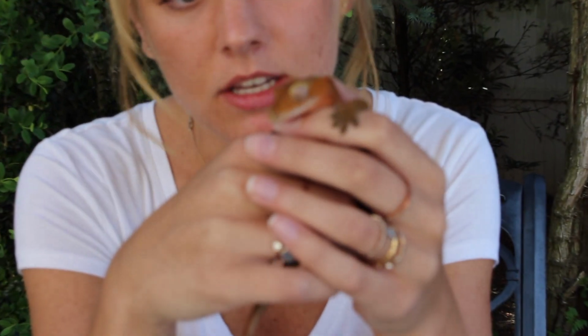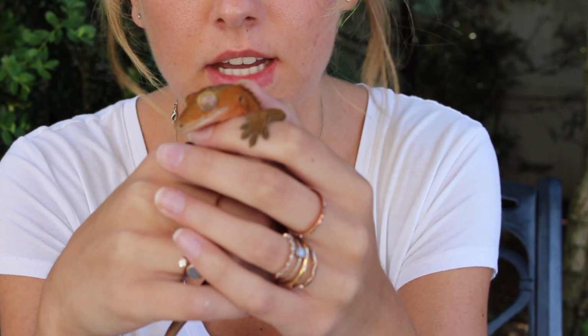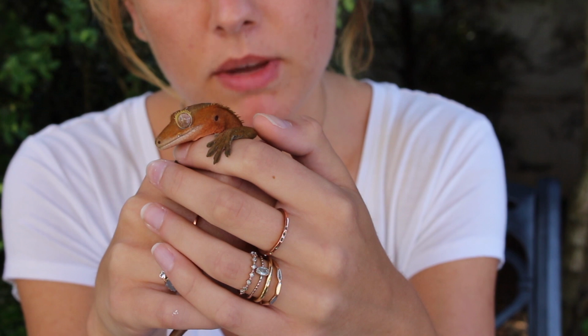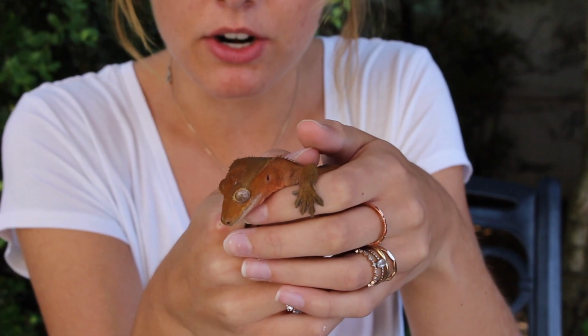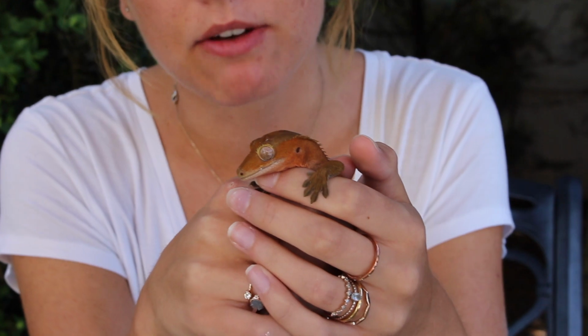But this is the crested gecko, and it is commonly known as the eyelash gecko because, as we can see, we're just going to focus right in here. She has these beautiful eyelashes, which makes her very unique and different from a lot of other geckos. And we can also tell, it might be a little hard to see, but there are beautiful, almost eyelash-like markings on her entire body, and she's this beautiful kind of coppery brown color.